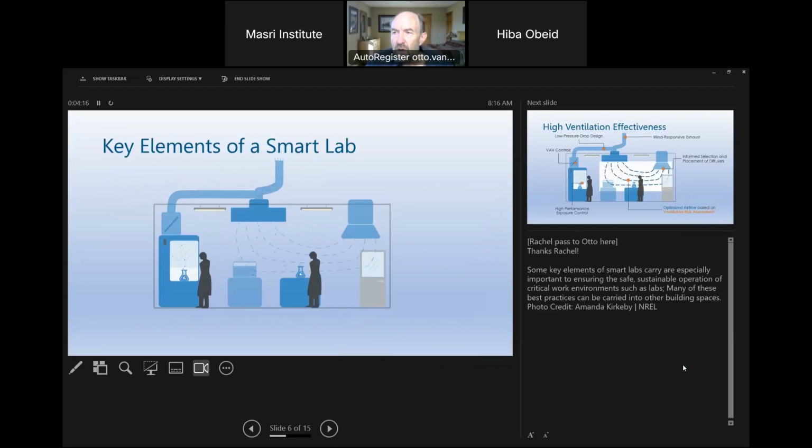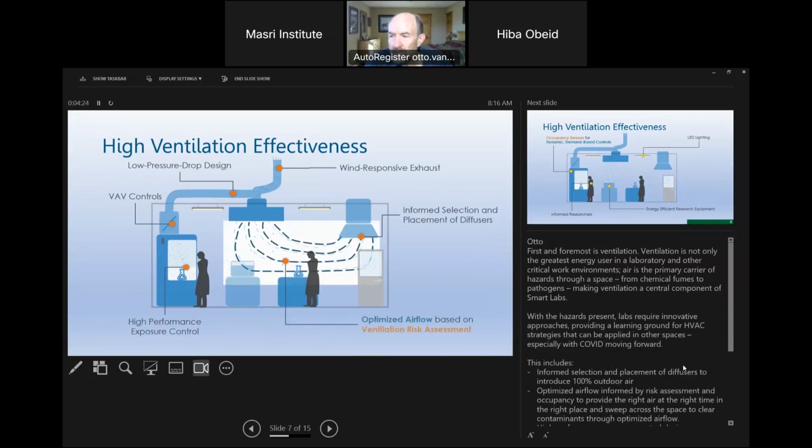So some of the key elements of Smart Labs, and I'll go through this in the next few slides, is that it all starts with a ventilation risk assessment. I'll talk a lot more about that, but that's basically what the hazards in the air are, based on the use of chemicals. From that, we can optimize the airflow. In doing that, we want to select and place diffusers in the right location, typically near the entrance of the lab. Like this image is showing, you can sweep the air across from the entrance, the cleanest part, away from the researchers and out to either the general exhaust in this image, or on the left-hand side of the image into an exposure control device, such as a fume hood.